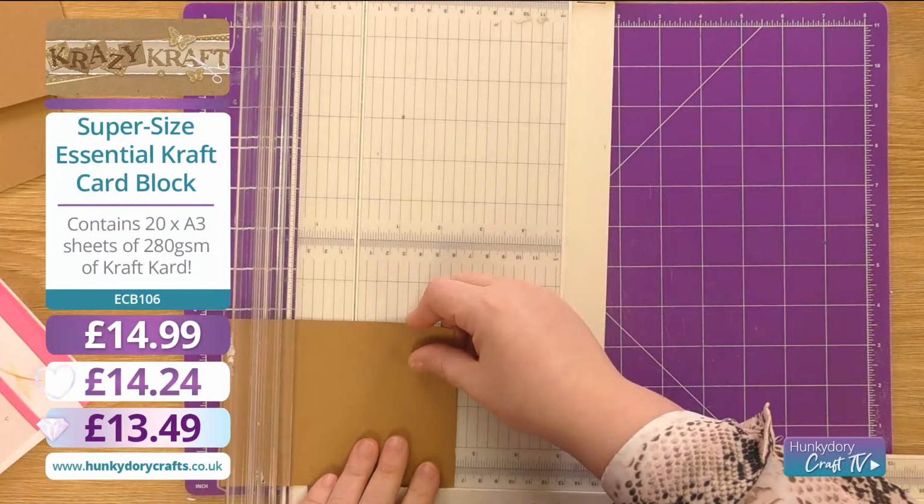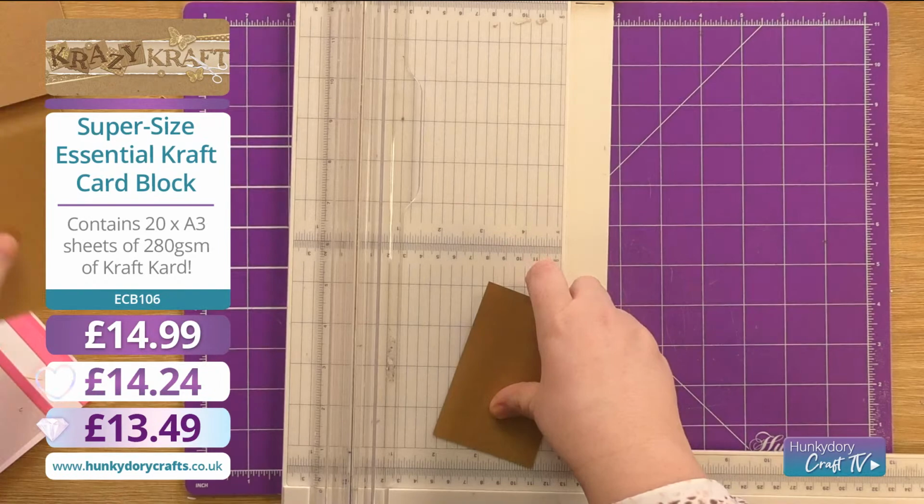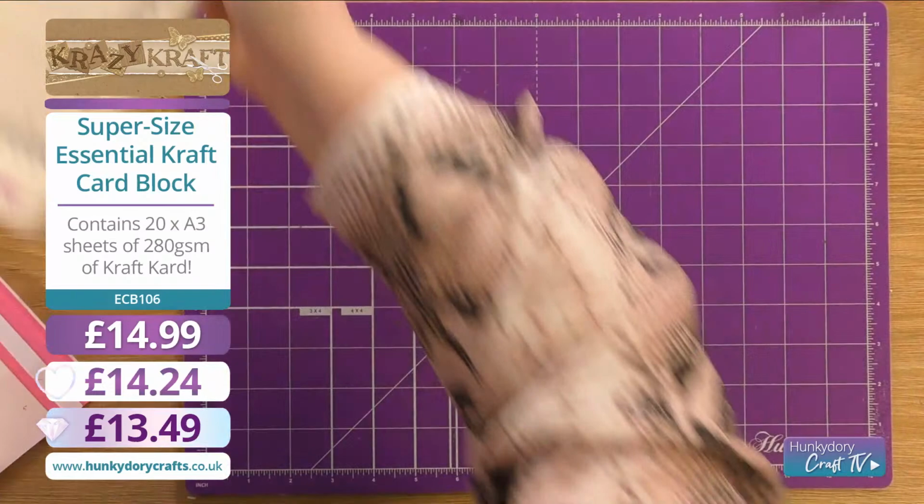Viv has said, loving Kat's top today. Oh, thank you. Very nice. She's gone for a different animal other than the cow print today. Oh, cheetah. Yeah, I do like my animal print all around.